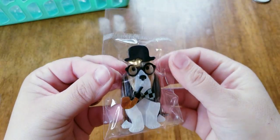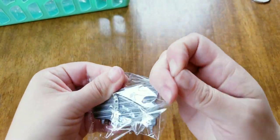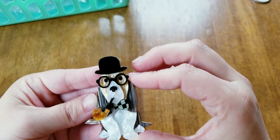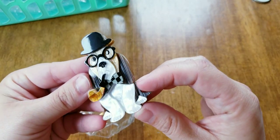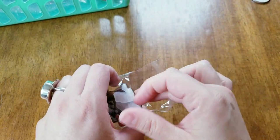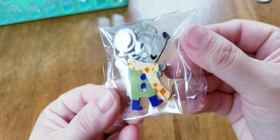Look at how cute this little dog is. Oh my god. He's a little distinguished gentleman. Look at him with the pipe and glasses and a hat. Okay, this is like my new obsession. I will be a return buyer from them. And look at the mouse with the scarf.